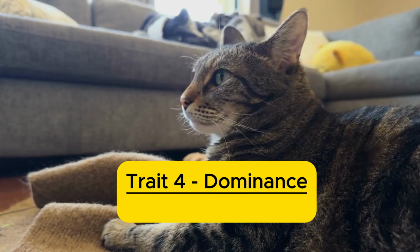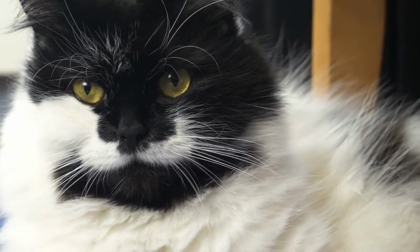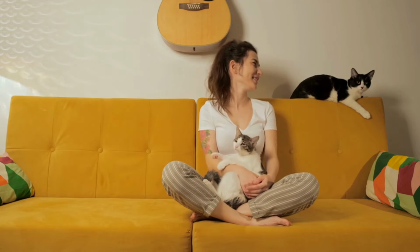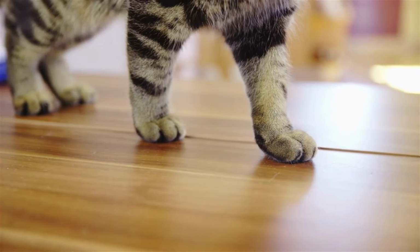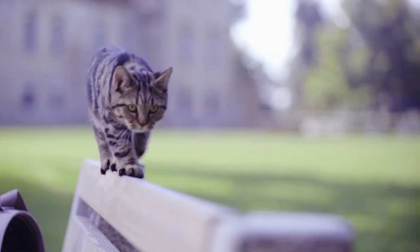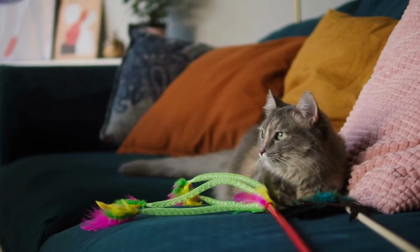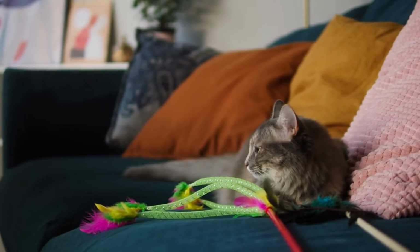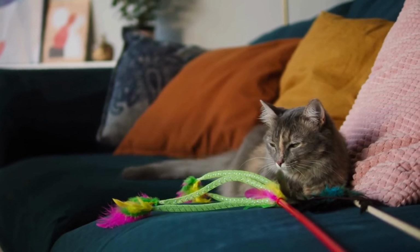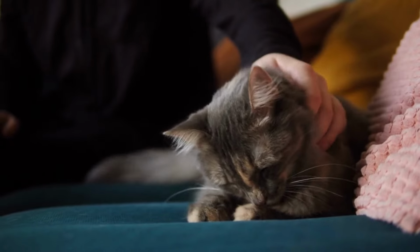Trait number 4. Dominance. This trait is all about territory. It's especially visible in multi-cat households, but can also be spotted if you only have one cat. A cat with a high dominance trait will walk into a room, tail held high. They're not shy about making their presence known. You can easily spot these cats by noting where and how they choose to sleep. A dominant cat will often pick the most prominent spots to lounge, like smack in the middle of the living room, on top of the couch, or even on your keyboard when you're trying to work.